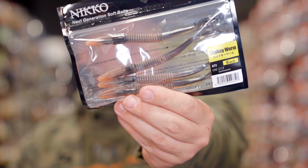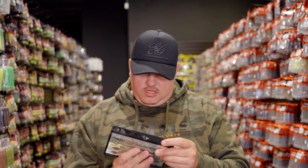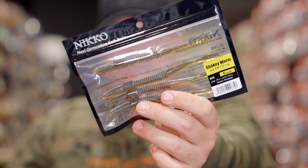This one is gonna be Earthworm. It's a really natural looking color. And finally, a little bit of Green Pumpkin. So their Green Pumpkin is always on the light side. This one has a little bit of gold flake in it as well. So really cool one from Nikko. And yeah, check all that stuff out. Now available online. Like I said, everything else is restocked as well. So full lineup in Nikko back into the shop.